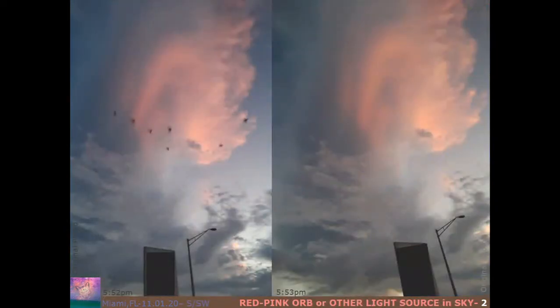Okay, equally so is this red pink orb or other light source in the sky. Same area, and now this thing has turned bright red pink, and nothing to the right of it, which would be heading out to the west, looked like it was doing this. So this seemed to be local on its own, generating this kind of color.